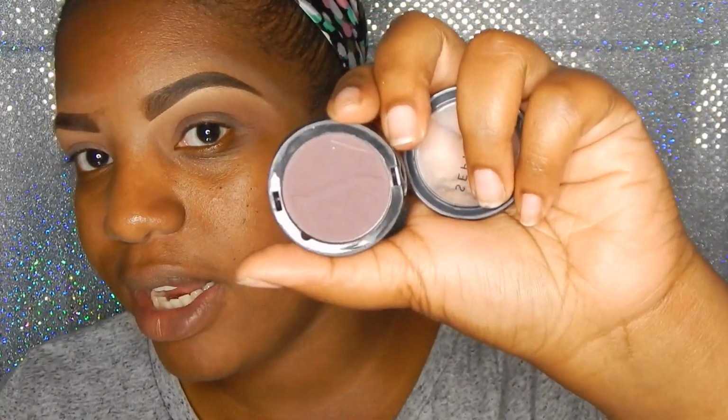Take Sephora red wine and pop that into my crease to give a more smoky effect for this eye look. I'm just going to use, this is It Cosmetics, their fluffy brush.